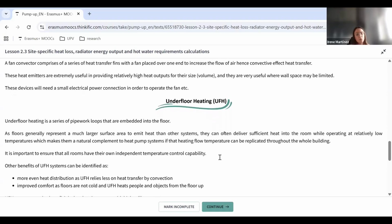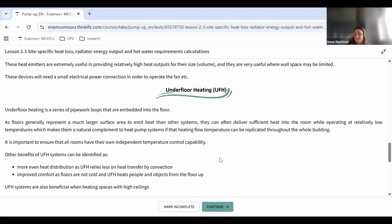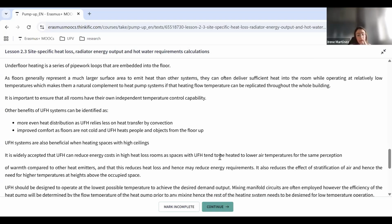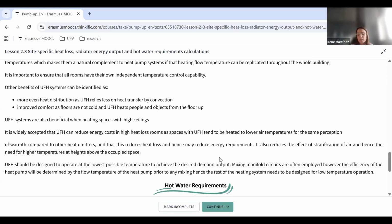And then we also have underfloor heating, which is ideal for heat pumps. This system has a series of pipework loops that are embedded into the floor. Because the floor surface area is so large, it can deliver sufficient heat even at very low flow temperatures, and its even heat distribution reduces stratification and improves comfort. Additionally, underfloor heating should also be designed to operate at the lowest possible temperature to achieve the desired demand output.